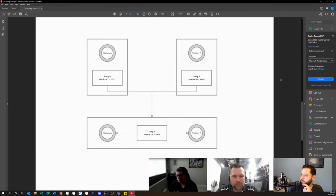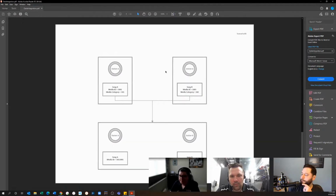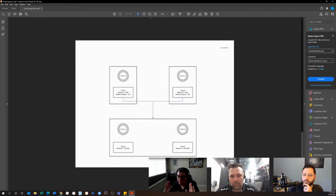The third one, there you go. So this one is a particular case. I don't know if we can see the bottom part of that, but I'll zoom out here. The third one right there, we have a situation where we have two stations, station A, station B, but then we have something that makes the songs unique. And that could be a unique scenario for your site. Sometimes stations have unique songs by categories. So technically the ID could be the same, but they are in different folders, different categories. So these will need to be combined for us to be able to identify that uniqueness between the two.